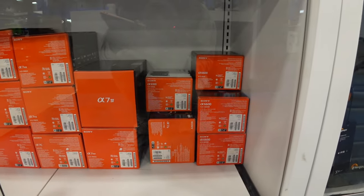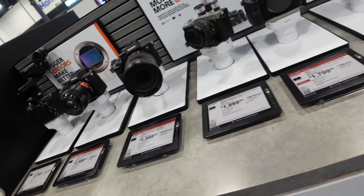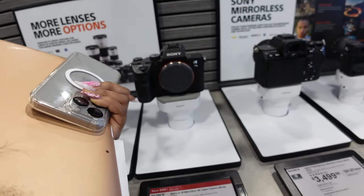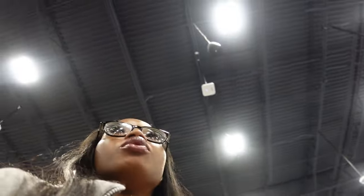Y'all, this is the camera I'm gonna get next. It's this one, y'all. And it comes with the lens like that, so I don't have to get an additional lens. No, it's good. But I'm looking for Sony. Wait, that is Sony. They said they had it, y'all. I don't see it here. Gotta figure it out. But it's so hard to find someone to help you in Best Buy. And this big ass Best Buy.